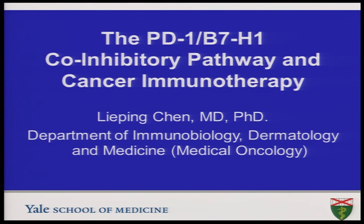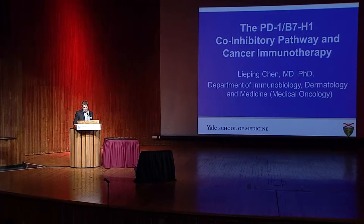Our next speaker is Professor Lieping Chen, professor of immunology, dermatology, and medicine in medical oncology. He's the director of the cancer immunology program at the Yale Cancer Center at Yale University. Dr. Chen has been a leader in the study and understanding of co-stimulatory signaling in T-cell biology, and in manipulating co-stimulatory and inhibitory pathways for enhancing cancer immunotherapy. Dr. Chen.